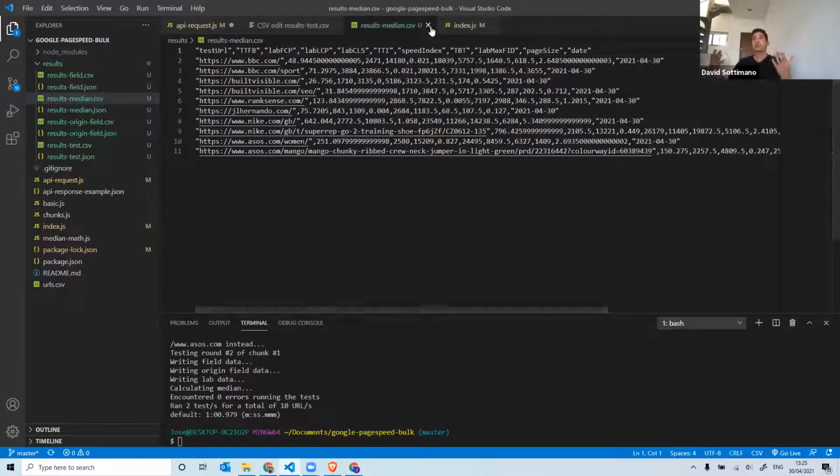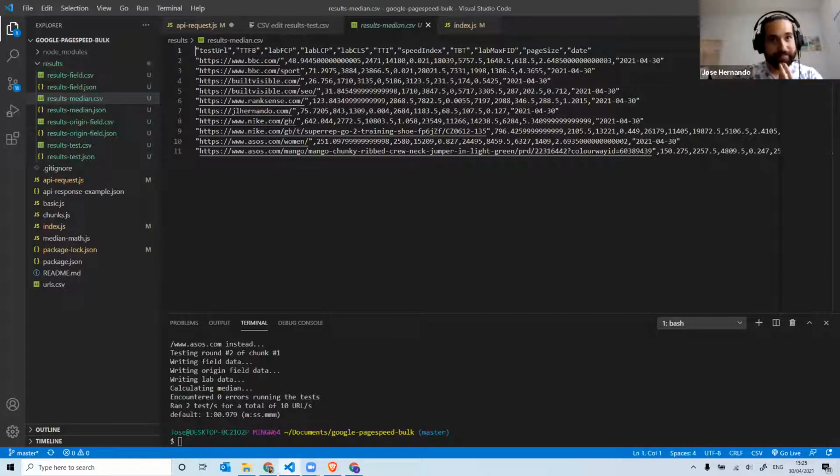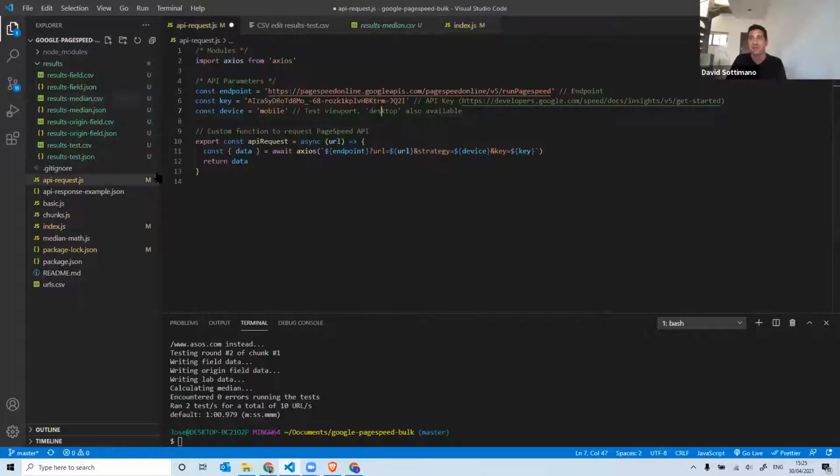Okay, so that's basically what I need to configure it. I can change the device and I can change the amount of times that the test is repeated. And can I just see you run the script one more time?